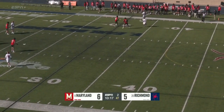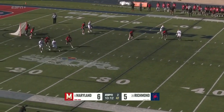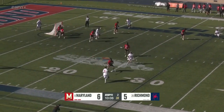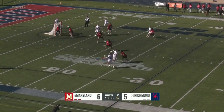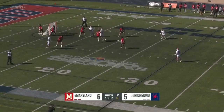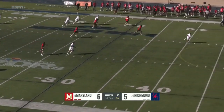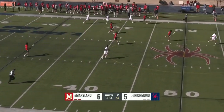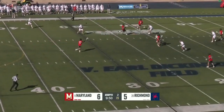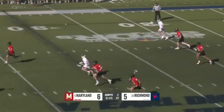Richmond now with Gavin Creo coming in the midfield, that 4th attackman, and Jackson Carawan, who they've been very excited about. Little lefty. This is Young. Trying to get possession to the middle, and now both defenses getting a little stingy in front of the cage after the first quarter. 6-5 Maryland lead here in the second. I think Dalton might have forced that one a little bit. Nice stop there by Connor Knight.